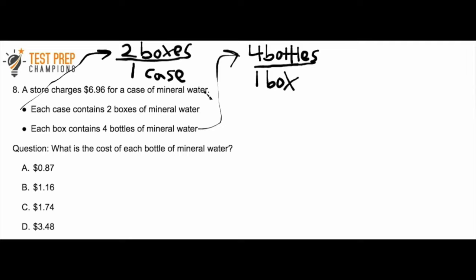All right, so we don't really need an arrow. I'm just going to put that right here. So for one, let's see, it's $6.96. The unit for this is going to just be dollars, right? So I'm going to put a dollar sign, $6.96 per 1 case.